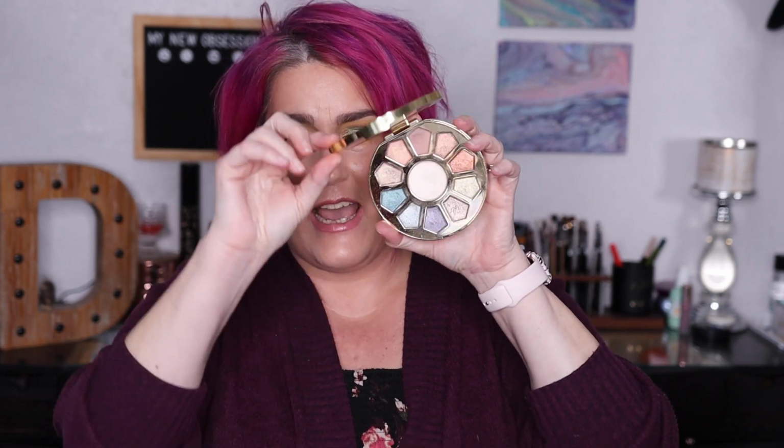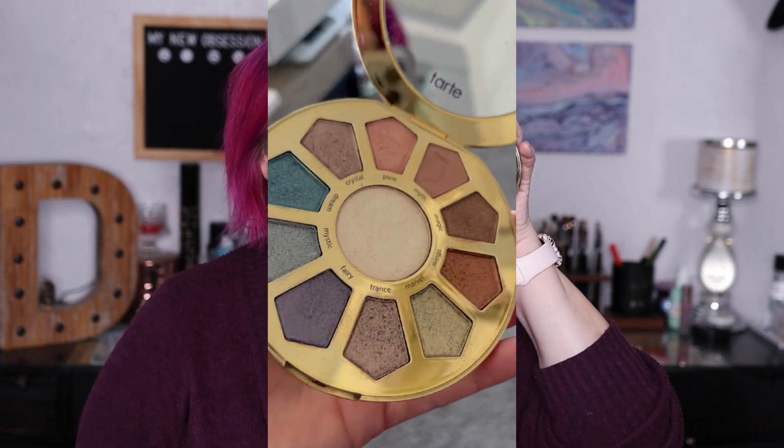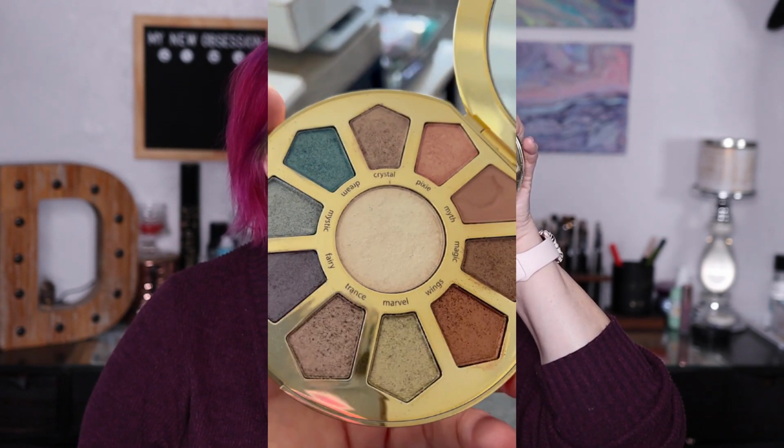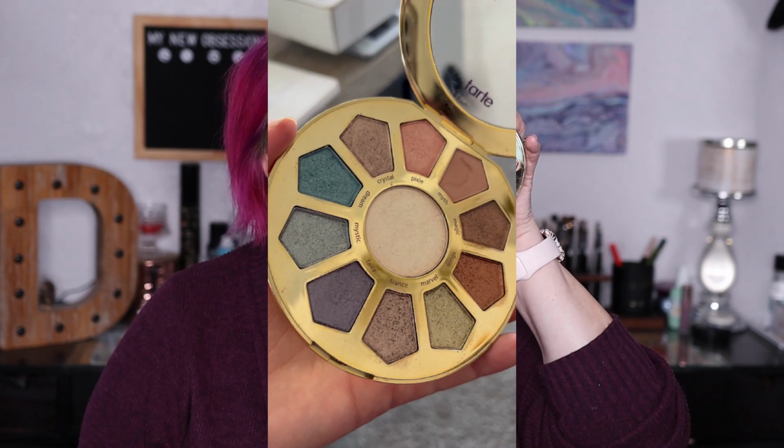That's another reason why I don't do the Pan That palette. But this is a mostly shimmer palette, in that there's one matte in this palette and it looks like this. And I don't think that this is a hard palette to use. The one matte in this palette is this one here. And I think that it does go with most of the shades in this palette, but not all of the shades. I've used this a grand total of 2 times since I rolled it in.